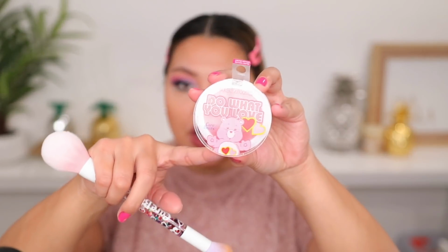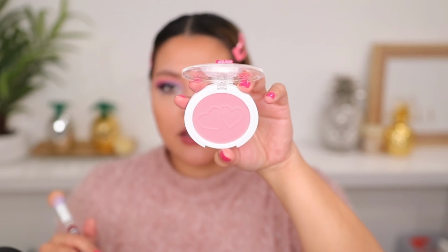The blush, this is the Do What You Love blush. Right here, really nice coral pink. Nice and bright. Hopefully this shows up. It should show up on my cheek. So I'm going to take the other end of the brush. Ooh, let's see. Let's just do a light little tap, tap, tap, tap, tap.